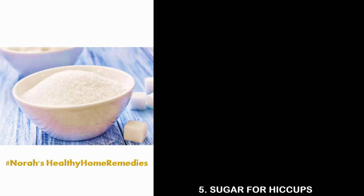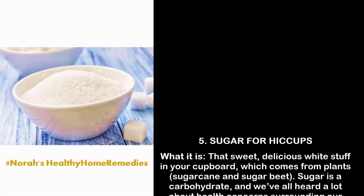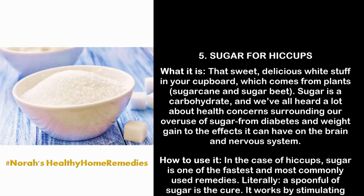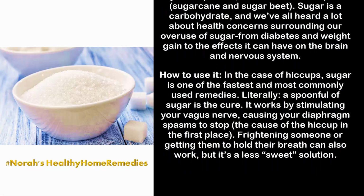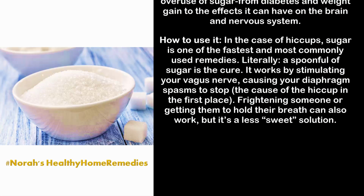5. Sugar for hiccups. What it is: that sweet, delicious white stuff in your cupboard, which comes from plants, sugarcane and sugar beet. Sugar is a carbohydrate, and we've all heard a lot about health concerns surrounding our overuse of sugar, from diabetes and weight gain to the effects it can have on the brain and nervous system.